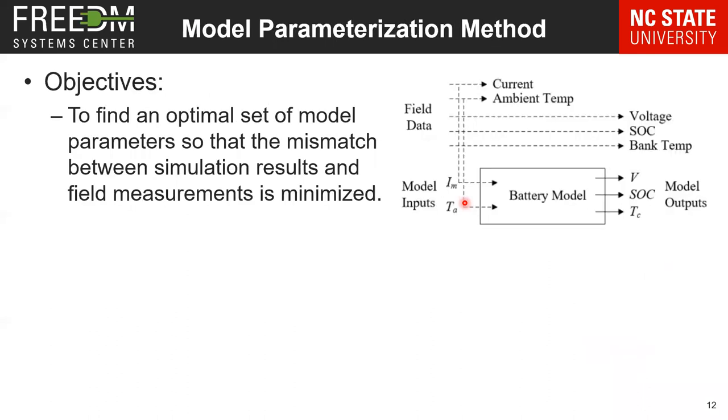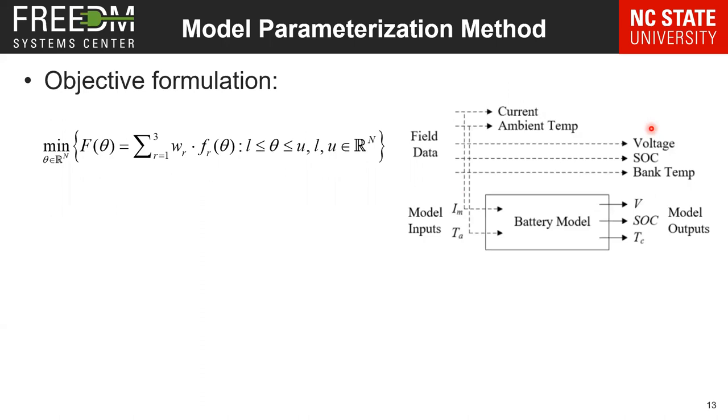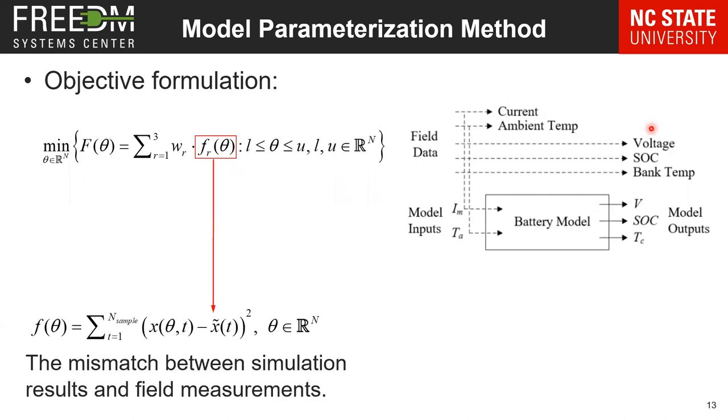And then we go to the model parameterization method. We first recap the objective for our model. The objective is that we try to minimize the mismatch between the simulation output and the field measurement. So we formulate the objective function as a summation of the differences. The first term is F(theta), which represents the mismatch between the simulation output and the field measurement.